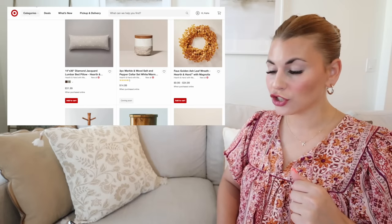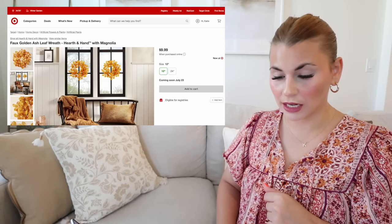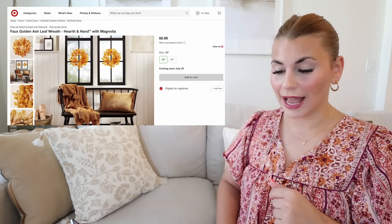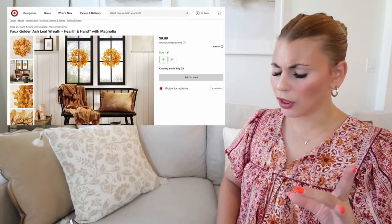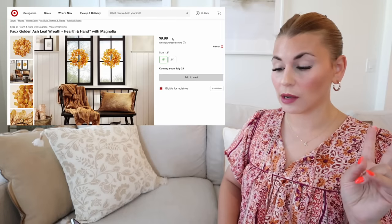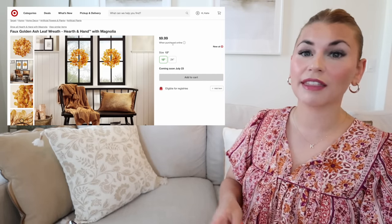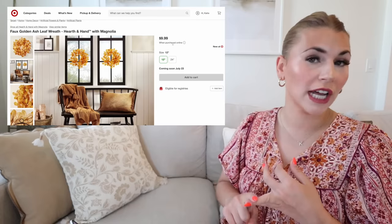This golden ash leaf wreath matches the arrangement. We actually did see this in the photo on the last listing. This is a smaller wreath, it looks like, unless the pictures are deceiving. It does come in two sizes, the smaller one is $9.99, perfect for accent windows like this, also the back of your bar stools, back of your dining chairs.